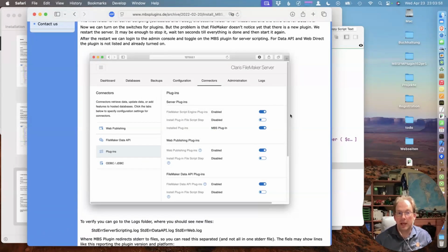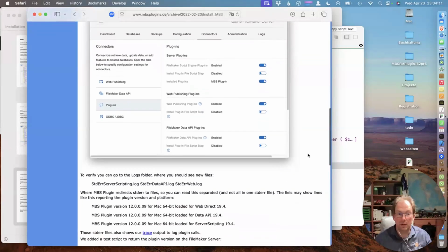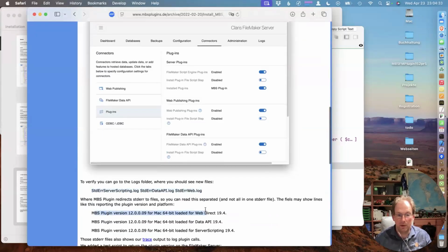So often when I do the installation on the server, I let the installer run through, create all the folders. Then I copy the plugin before I go to the admin console the first time. Oh, okay. Good to know. I do it very early. And the next thing is when the plugin is loaded, you can find new files in the logs folder. So the standard server scripting log. This is from the plugin here for server scripting. Then there's the one for data API and the one for web. These files are made by the MBS plugin and it writes a version number into the file.